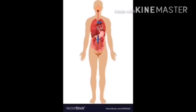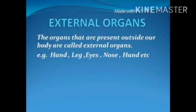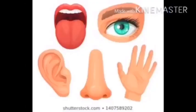As you can see here in this picture, all the red parts and the blue ones are your internal organs. You cannot directly touch them. These are present inside your body. Second up is external organs. The organs that are present outside our body are called external organs. Example, hand, legs, eyes, nose, etc.